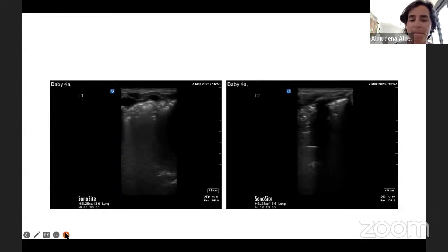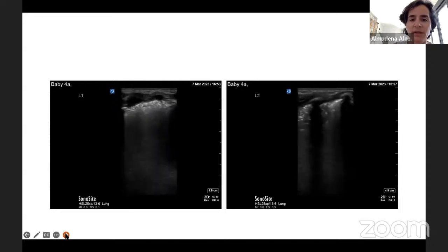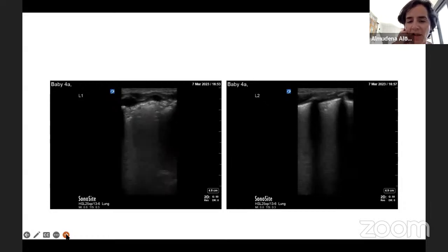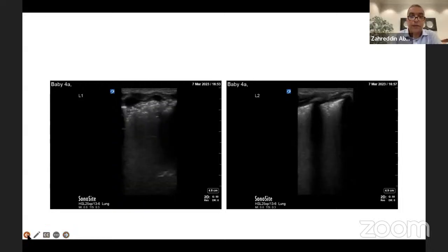And someone in the chat was asking whether there was the double lung point in the previous slide in R4. I'll go back to R4.